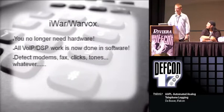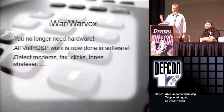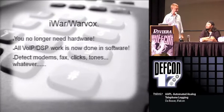Okay. So the great thing about this, you no longer need hardware. So we don't need the VoIP adapter to hook up to the modem. We can throw that crap in the trash. Not that I am. And it's all done in software. So basically, you can load this up, and all you need is a VoIP provider at this point, and it detects more things in one pass.